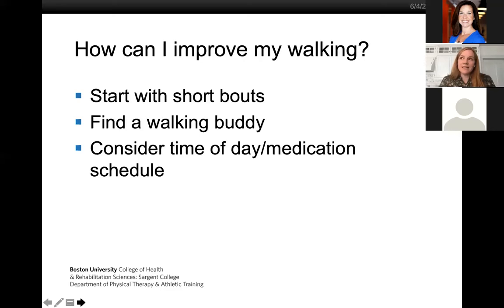So now I'd like to give some practical advice and talk about how you can improve your walking at home. We'll talk about some other tips in a minute. But one thing to do is to not try to do too much at once. If you're going from not participating in walking at all to wanting to start a walking program, and maybe some of you will be inspired after this, hopefully, you want to start with short bouts, even going for a couple of minutes a few times a day, aiming more to target that physical activity domain instead of that exercise domain. So just getting up and moving more throughout your day and increasing your physical activity would be a great place to start. Finding a walking buddy is always helpful.